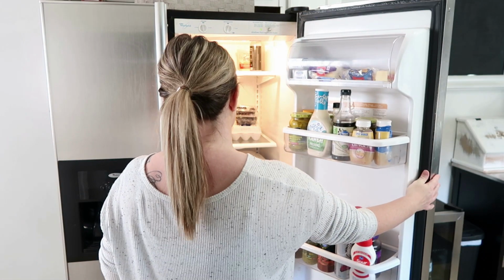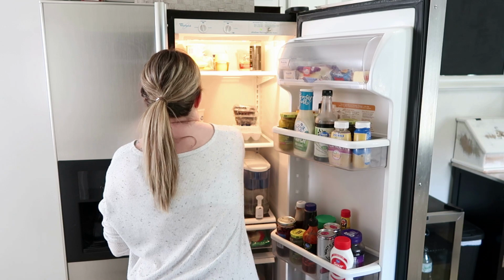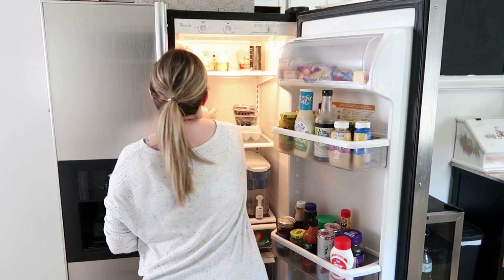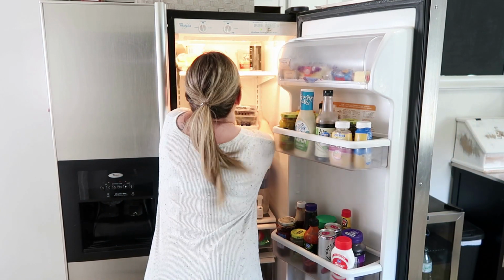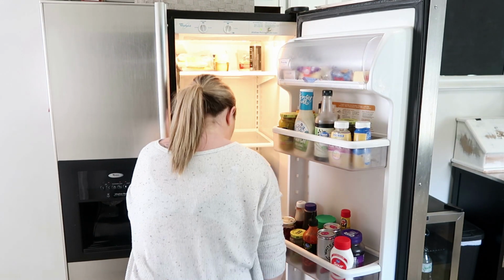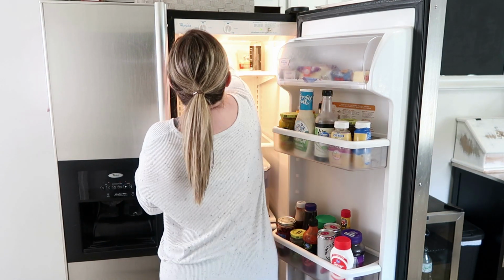Now I'm going to go ahead and get started in the refrigerator, and I'm going to start by just pulling everything out and going through them one by one. Anything that's bad and needs to be thrown out, I'm going to go ahead and get rid of, and then I'm going to spray everything down inside with my Microban and use a really hot microfiber cloth with hot water, wipe it all down, and then I'm going to pull the shelves and the drawers out, wash them as well, and then get it all put back together.